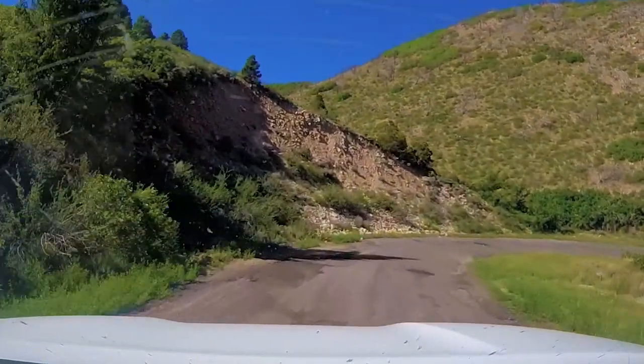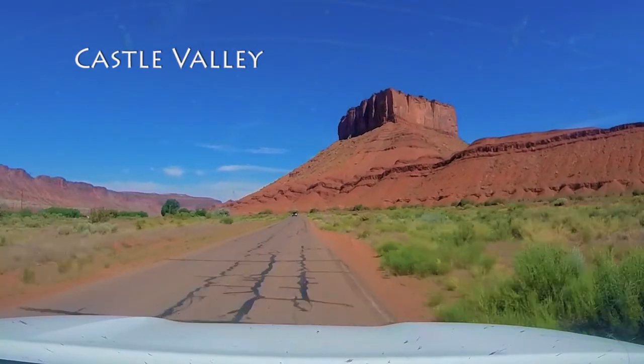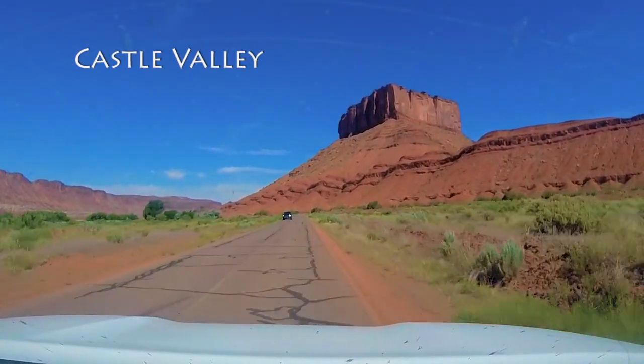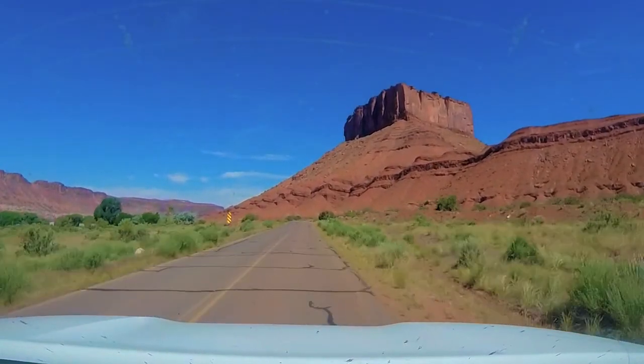Castle Valley and the area upriver of Moab is the location of the vineyards for the area's local wineries. Be on the lookout for the grape vineyards, and if you're interested, some even have options for wine tastings.